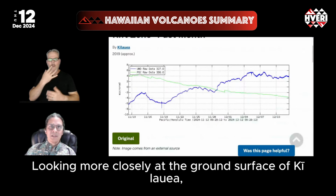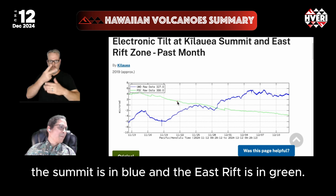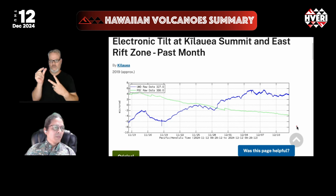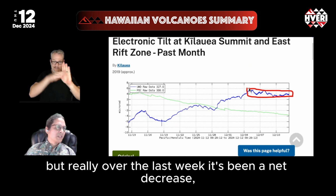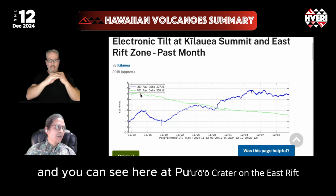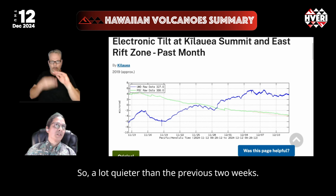Looking more closely at the ground surface of Kīlauea, this is a ground tilt at the summit and East Rift over the past month. The summit is in blue and the East Rift is in green. So the summit over the past month has had a net increase in tilt, but really over the last week, it's been a net decrease, in fact. So much more stable at the summit with decreasing ground tilt. And you can see here at Puʻuʻōʻō crater on the East Rift, we're also having decreasing ground tilt. So a lot quieter than the previous 2 weeks.